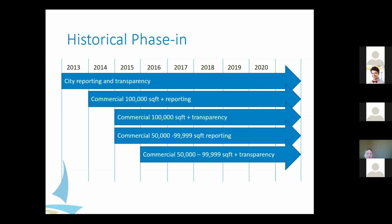The same was done for smaller-sized buildings, allowing the city and the buildings to learn together how to best run a benchmarking program with enough assistance available to the buildings. Next, please.